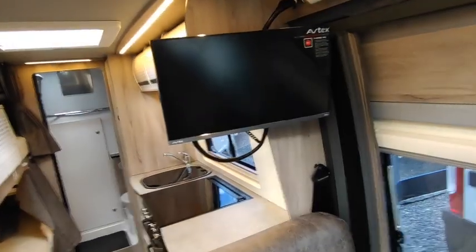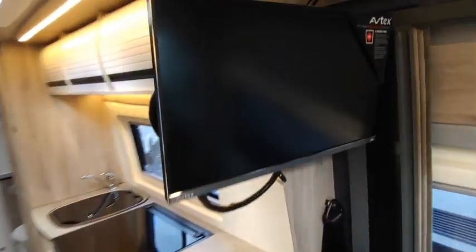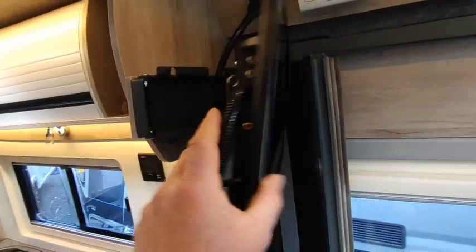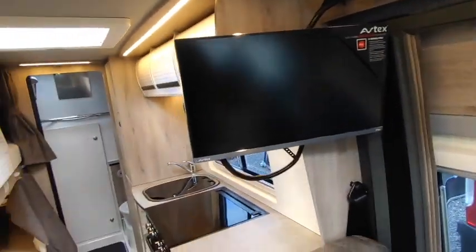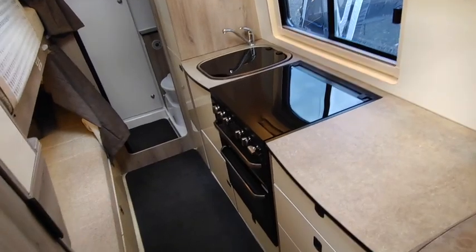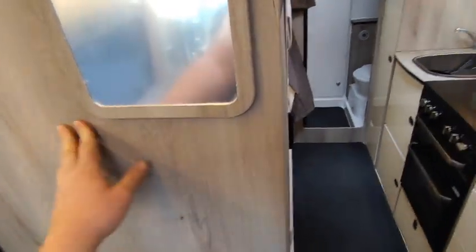That's your TV up there, so that's the factory TV pack. That's the Avtex Super Duper TV and swinging TV bracket. Now the kitchen's one of the big selling points for Solaris XL. I really like this wood, by the way. I'm so used to the grey and everything else. I think this is so much warmer.